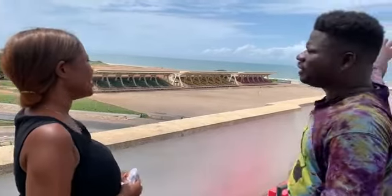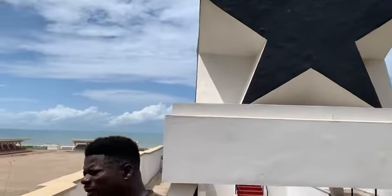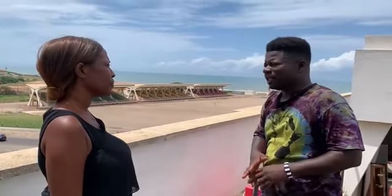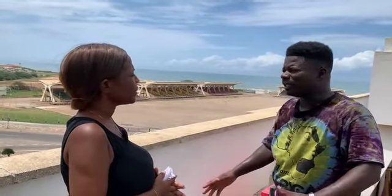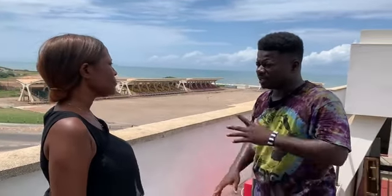This is Ghana's Independence Arch. Behind is the Black Star Square. Sometimes people interchange the two. Some call this place Independence Arch in the Black Star Square, and they call it Independence Arch because of the architectural design. But the truth is that this is the Independence Arch, and what we have there is the Black Star Square. If I should explain the two, it's going to take a lot of time, so let us leave it that way.